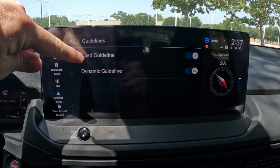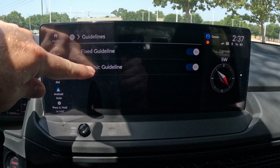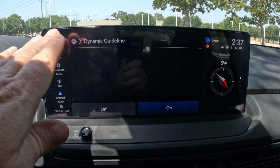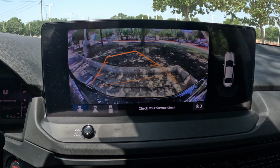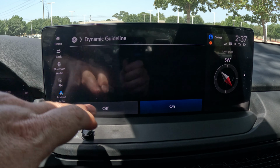From here, if the fixed guidelines are on, then that means it's just static, right? So I would have had these turned off. But if I have the dynamic guidelines on, if I turn those on, that's where when I cut the wheel, it's going to change those guidelines with me, which is what you saw when I threw it in reverse. So right now, if I throw it in reverse and I cut the wheel, dynamic guidelines. If you don't want these on, you would want to come back into here and turn those off.